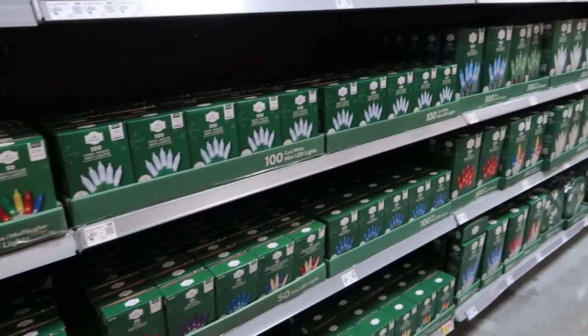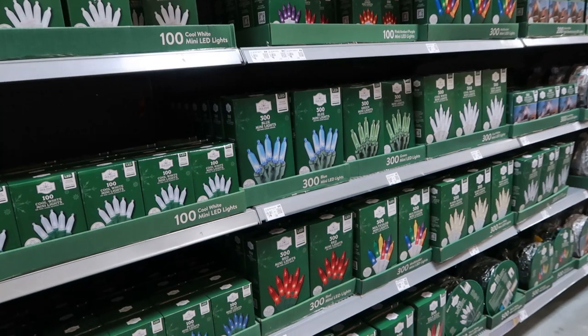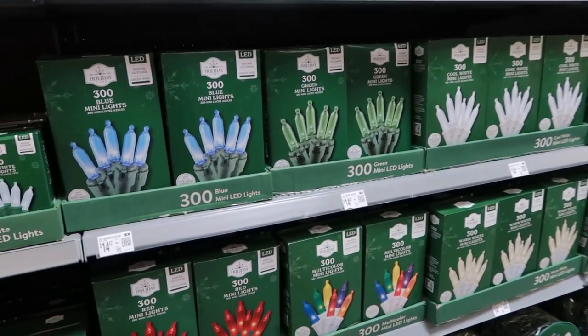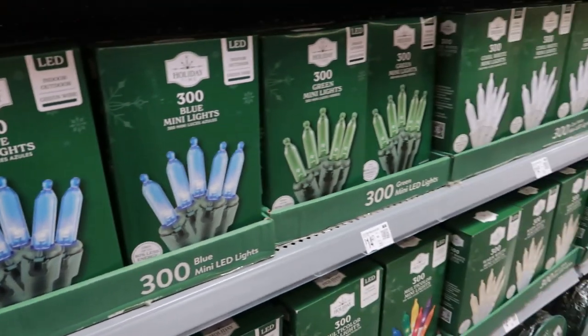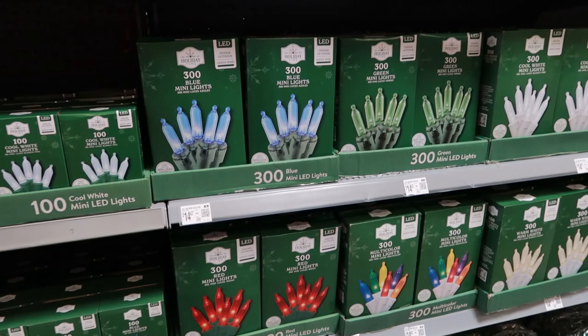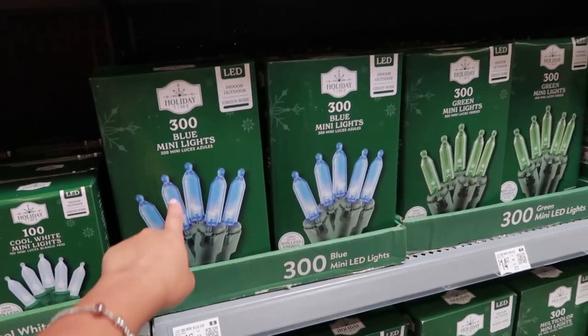So yeah, a couple years back when I got most of my lights, I got them at Target. So that's where I got my lights from. But I remember there was a time where you could see the lights. Or is that still a thing? I don't even know. But these are $15 and you get 300.